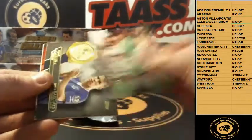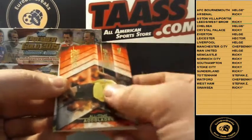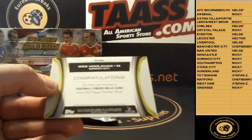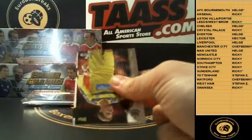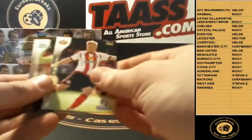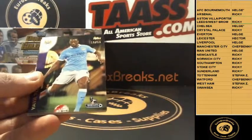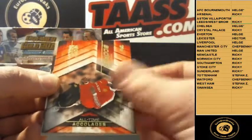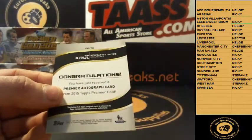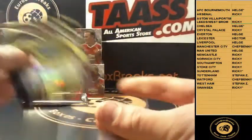Base. Seamus Coleman for Everton. David Seaman for Arsenal. And Wes Hoolahan for Norwich. Purple for City, Yaya Toure, 10 of 50. Nice. Andrew Cole for Man U and Tim Krul again for Newcastle. Wow. Again.